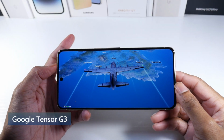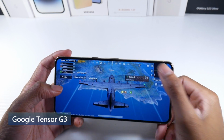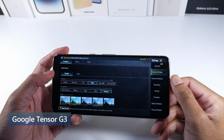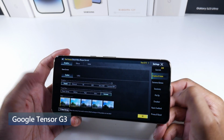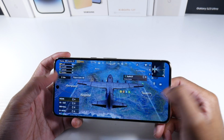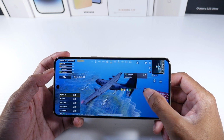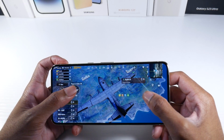The next thing is definitely Google's Tensor chip. This has been a great chip for gaming and stuff like that, especially if you're a casual gamer. Now, it's not as optimized as the Snapdragon ones because there's no 90 frames and stuff like that for PUBG. But just gaming, Call of Duty Mobile, PUBG, whatever else you're going to play, it's going to run just fine.